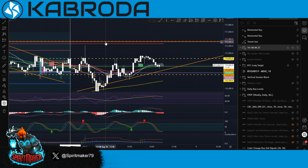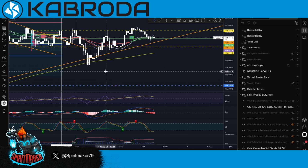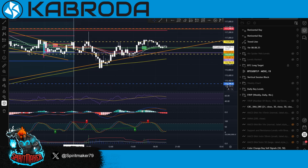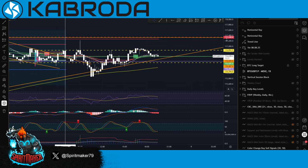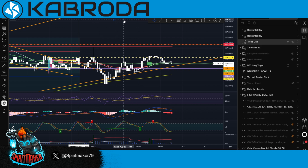You can see that up here was the breakout area for the daily resistance, and down here was the daily support. So it had a big range that it could go into. Pretty much you're looking at 115,300 all the way up to about 117,340. Now we did have some bigger possible levels, around the 118,250 range, that we could have broken out and headed up to this morning.